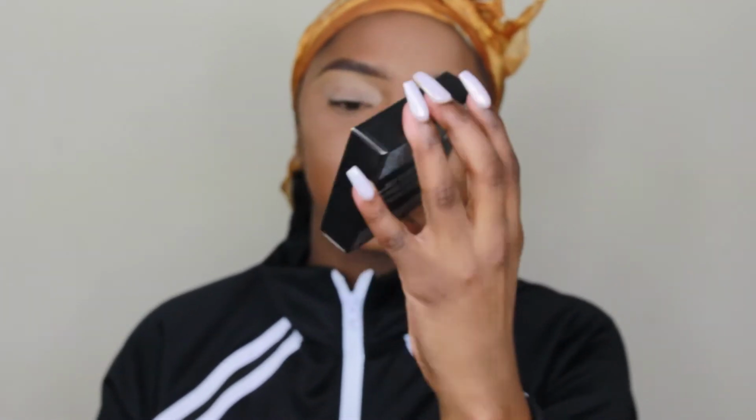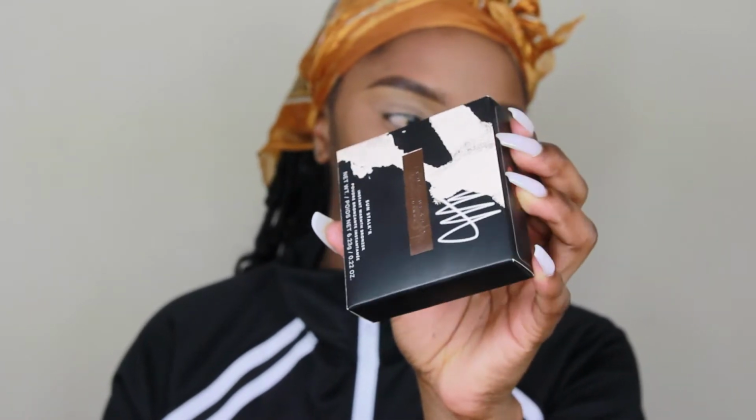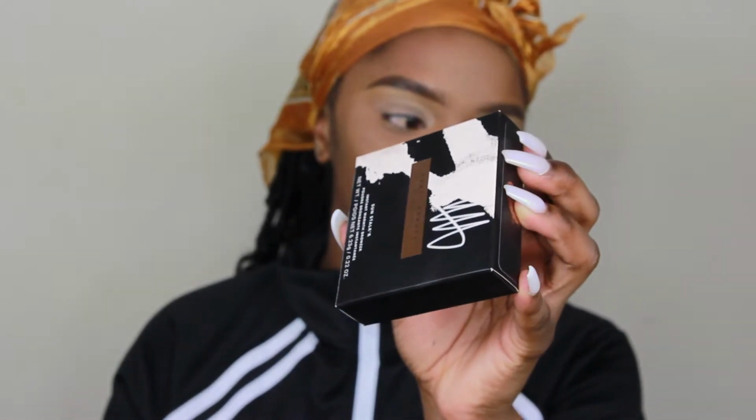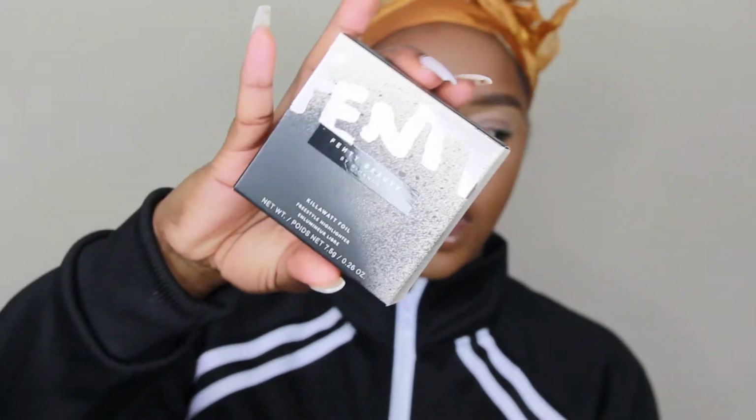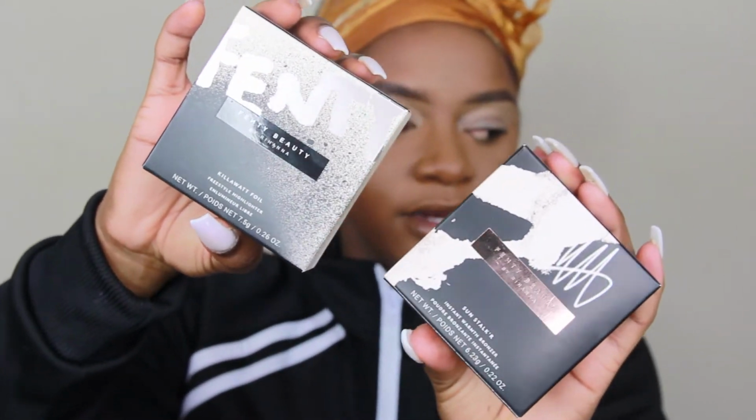But today we'll be reviewing the Fenty Beauty Skin Stalk'r bronzer, which looks like this. The packaging looks amazing. I love it. She kills it with the packaging. Also, we'll be reviewing the Killawatt foil in the shade Penny for Your Thoughts, which I think is super bomb. So yeah, these are the 2 products that I bought.